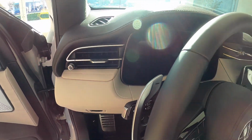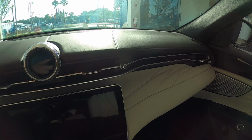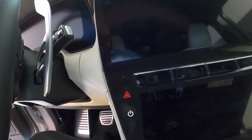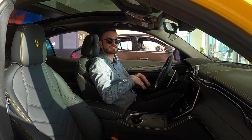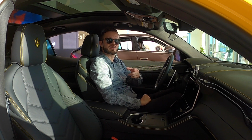Storage in the door pocket, I would say about 2 16.9 ounce water bottles can fit. And the amount of leather that you're getting is so much more than the average vehicle. So when you are comparing it to a Porsche, a BMW, a Mercedes, an Audi, this is going to be the most tech-driven and the most luxurious in the sense of everything that they give you as a total package. Let's see how I look in the back.